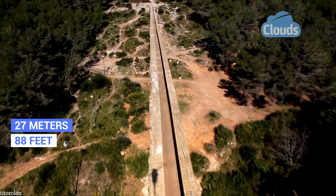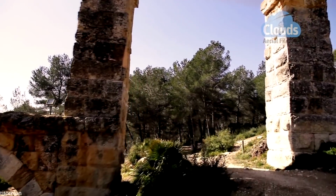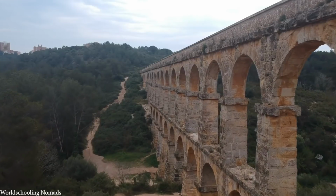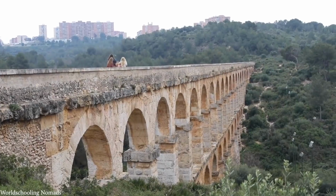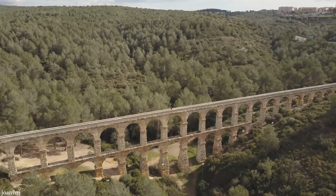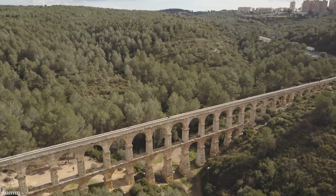The Ferreira's Aqueduct is made up of 2 levels of arches. The upper section reaches an impressive total of 25 arches, while the lower one has 11. Even today, this stone monument stands as one of the most impressive landmarks in its region. 2,000 years after it was built, the Ferreira's Aqueduct remains a highly popular tourist attraction and has even been the subject of a number of supernatural myths.